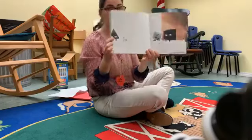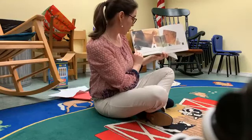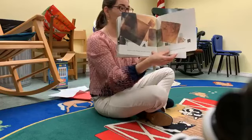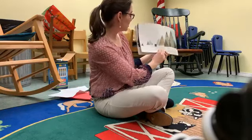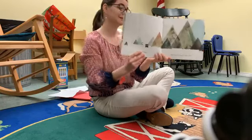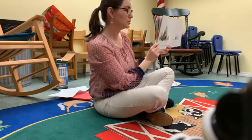So there's Triangle, and there's Square. Square ran after Triangle, past the small squares, medium squares, and big squares. Where do you think they're going? Maybe back to Triangle's house. He ran past shapes with no names, past the big triangles, the medium triangles, and the small triangles. Yep. And up to Triangle's house, and right through his door.